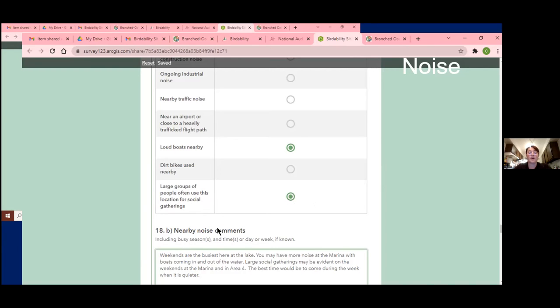Now, weekends, and here in the comments, this is where I was going to put when it is the busiest. Okay, so weekends are the busiest here at the lake. You may have more noise at the marina with boats coming in and out of the water, and large social gatherings may be evident on the weekends at the marina and Area 4 where the picnic shelters are. So the best time would probably be to come during the week when it's quieter. If anybody is struggling with PTSD, bipolar, or autism, and doesn't want to be around a lot of people or a lot of noise, because that might offset their illness, then this will help them decide, okay, I'd much rather go to Branch Oak on a Tuesday than on a Saturday.